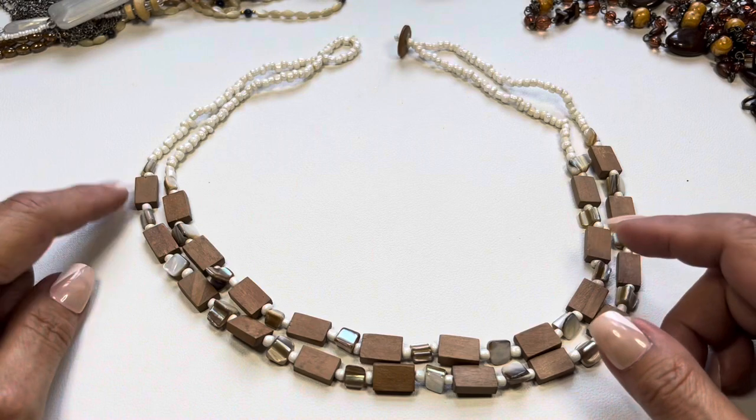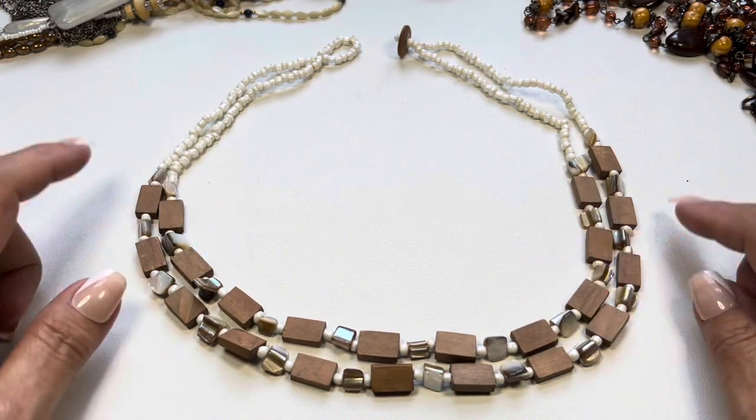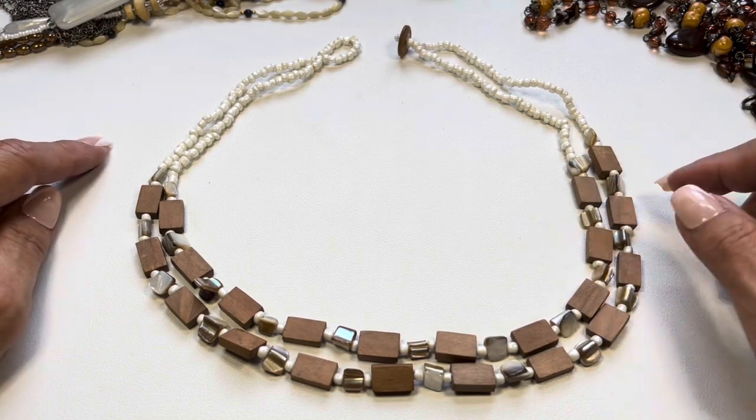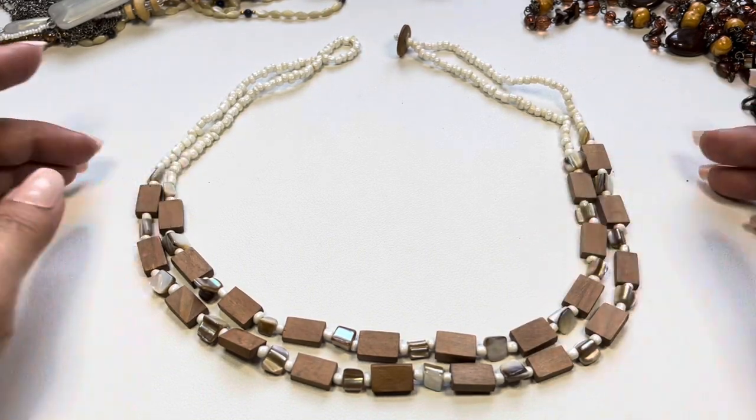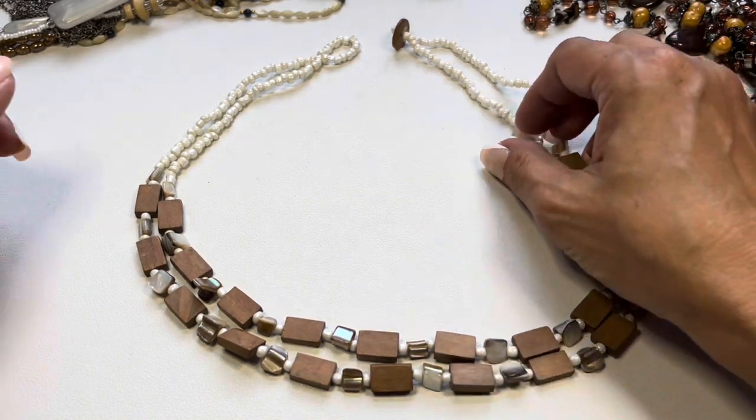So after showing those two necklaces, I was thinking, boy, that mat looks dirty. And then I realized it was backwards, so I had to flip it over. Yeah, it's a little better. Almost time for a new one.